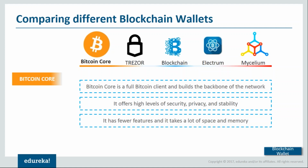What you need to understand is that while you're using this wallet, it completely downloads the entire blockchain. That is, you get the complete blockchain downloaded on your system. So thereby it becomes a very huge wallet. Given today's size, it's close to about 130 GB that gets downloaded when you're working with Bitcoin Core Wallet. But with respect to the space and the memory constraint, also comes the feature of security, privacy and stability. So this is one of the most popular wallets that had been initially introduced.